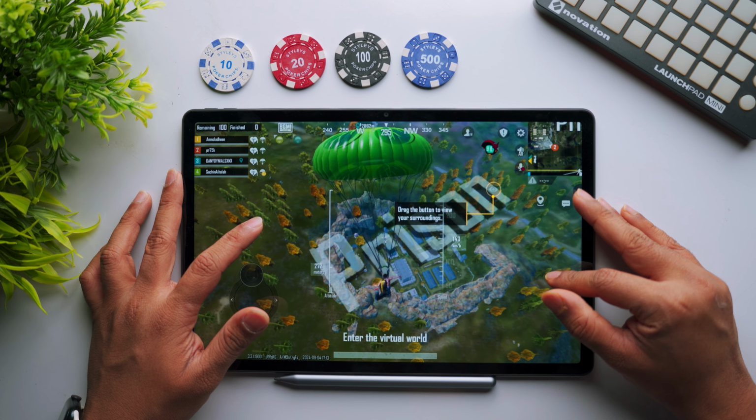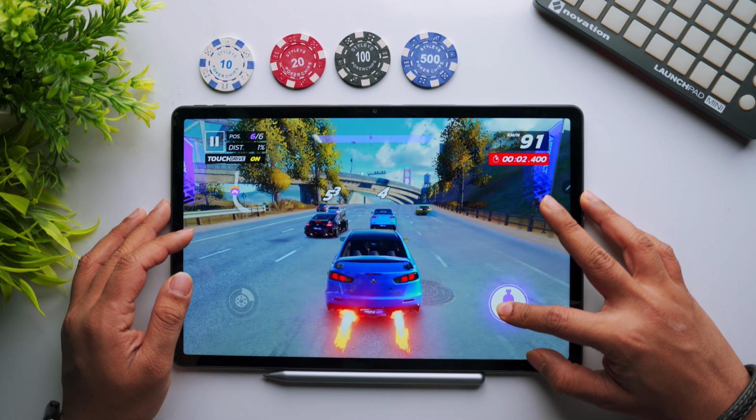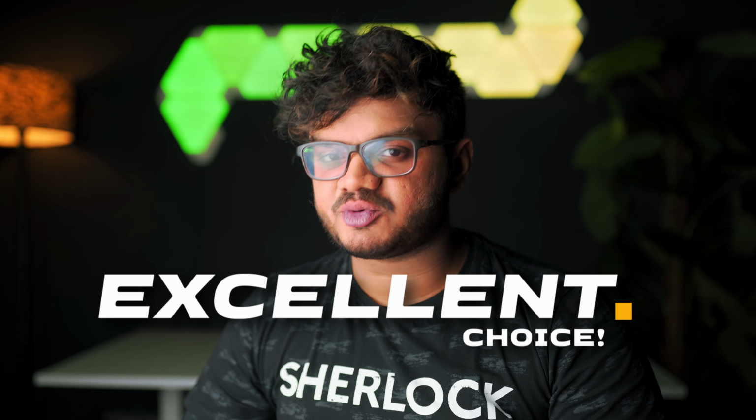Larger screens often come with a big price tag. The Lenovo Tab P12 has a giant screen, like really big. And the best part, this tablet falls under the budget segment even after featuring a giant display of 12.7 inches. Here's a side-by-side comparison with the iPad 10th Gen. The giant screen also makes it an excellent choice if you're looking for a productivity device.